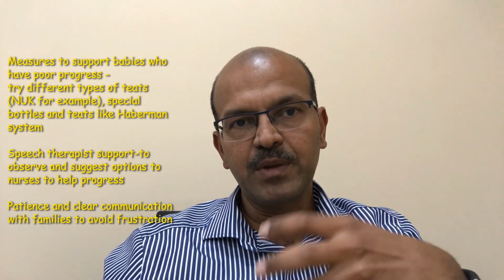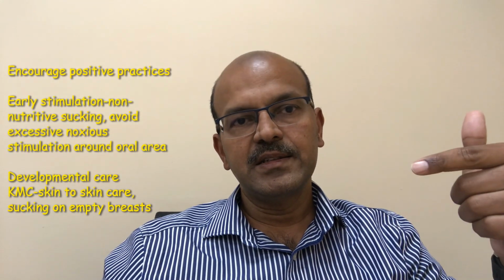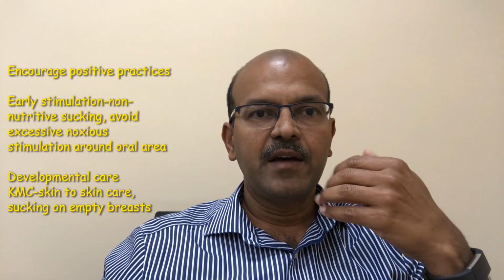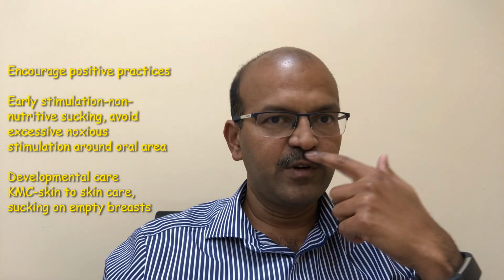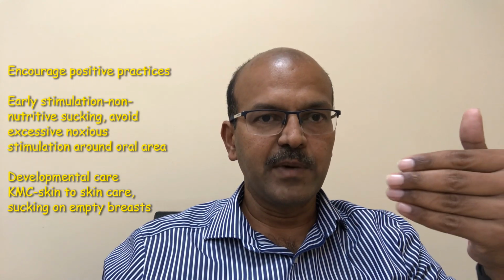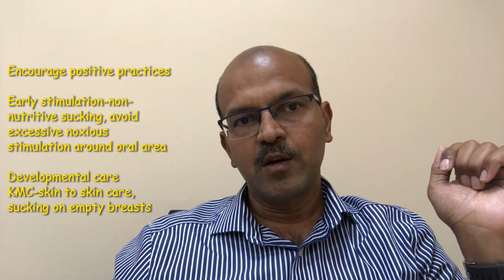It's not to hold the baby back from progressing, it's more to see what can be done to safely progress and encourage the baby to suck feed. So that's why early initiation of non-nutritive sucking, having a clear approach, non-noxious stimulation. So we should be careful with the taping and frequent feeding tube changes, because the noxious stimuli around the mouth make some aversion response which can complicate this.